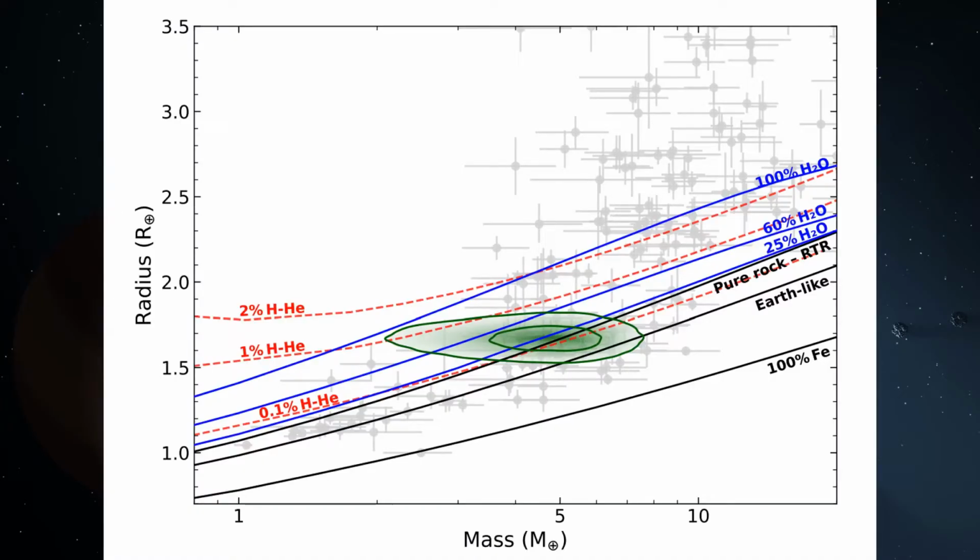They've got decent measurements of its mass and radius, and that puts it kind of on the border between Earth-like and Neptune-like. Earth-like is a mix of rock and iron, Neptune-like has a thick hydrogen atmosphere. This is kind of in the middle, which suggests it could be a water world, a planet that does not have a thick hydrogen atmosphere, but does have a large fraction of its mass made of water.